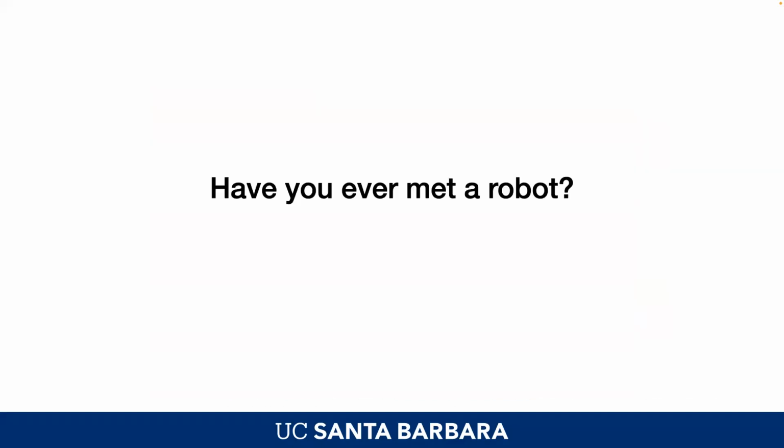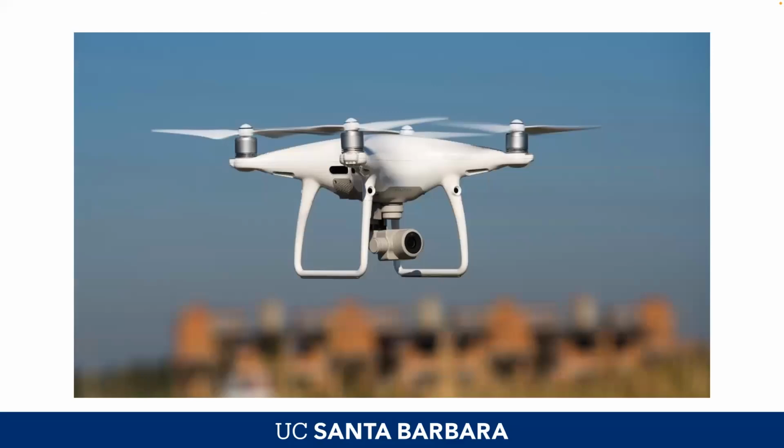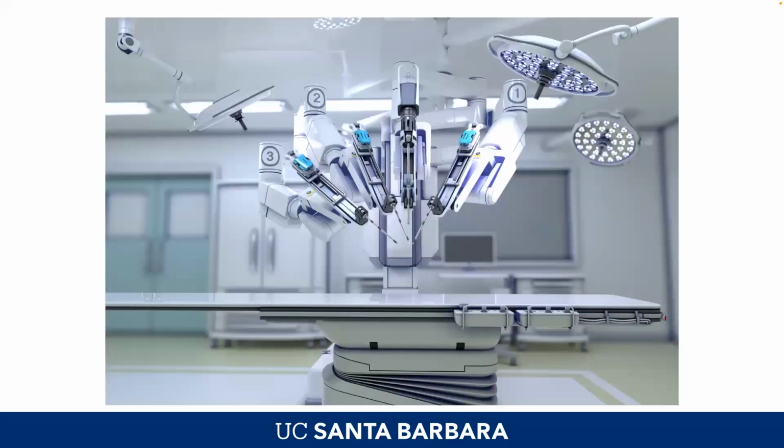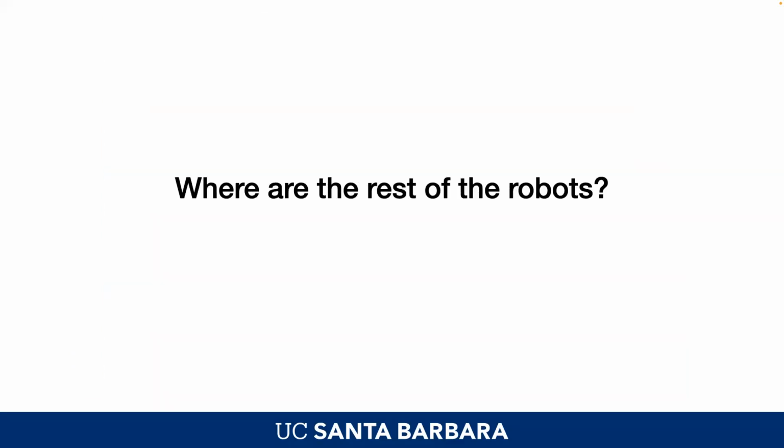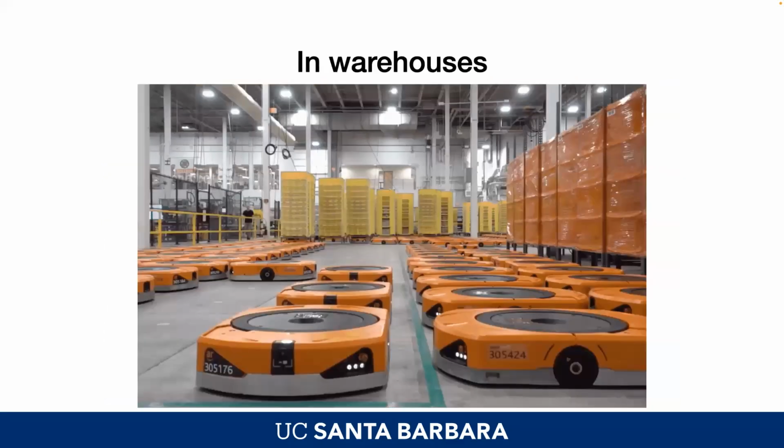But, have you ever really met a real robot? I don't think any of you have met many of these. Very few of us are actual roboticists. However, you've probably seen one of these: a robot vacuum, or a drone, or even a surgical robot. So robots are around, they are part of our lives, but where are the rest of the robots? There are lots of robots, but the rest of them are all in factories. This is where most of them are. They're building cars, they're building Teslas and pretty much anything really, just not where humans are. The other half of the robots are probably sorting your Amazon order. Again, all these robots are in places where humans don't really interact.